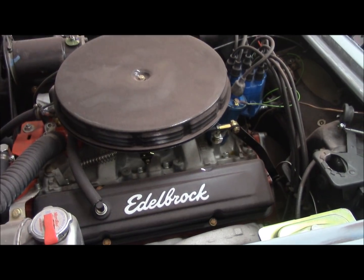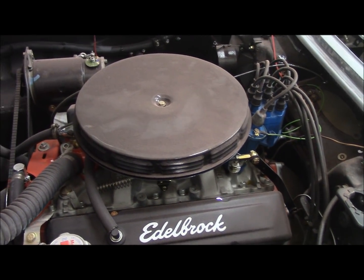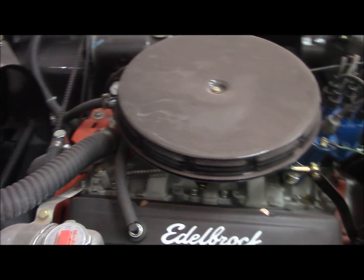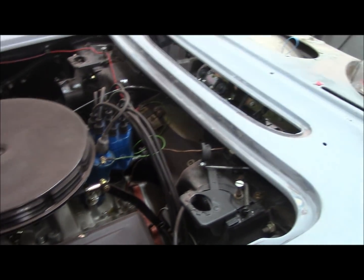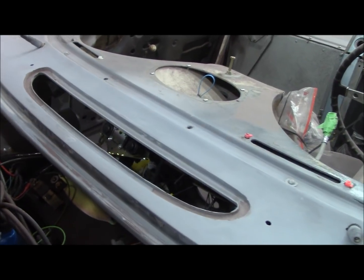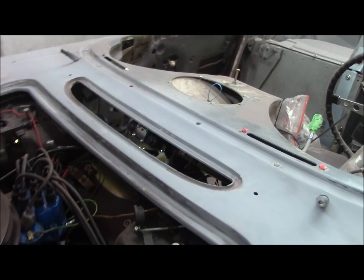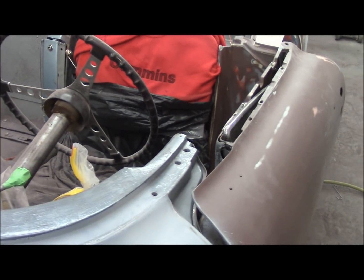Well, he's got his engine in here. He's got some metal block valve covers on there, and he's put an electric fan down in there. He's put a disc brake conversion kit on this car. Looks like he's got a modern electric wiper motor in there, not the stock one, and that's all fine. This guy's going to have fun with this car, from what I understand. And that's what it's all about.